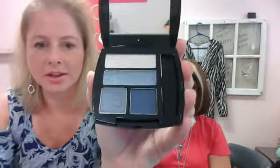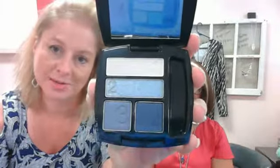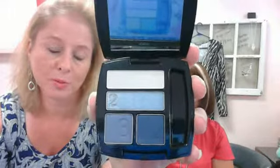Another blue, but not blue. This is a blue-gray. It's called Steel Blues, and I'm going to try to get close here. That is a very popular one with my friends. So I'm just saying, it's a beautiful palette. It is very versatile again. It is a little bit on the shimmery side, but not too much.